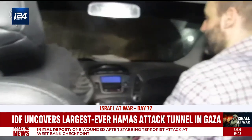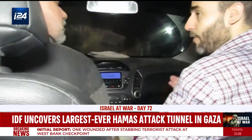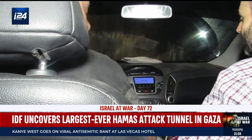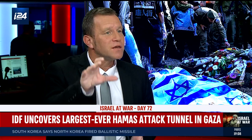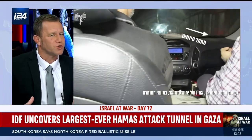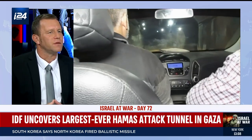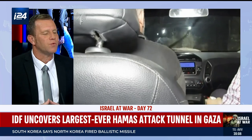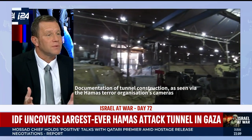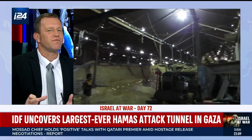So when so many people asked, how was it possible for so many vans to drive right up to the Israeli border without being detected? This is the answer in tunnels such as this one. It's a huge infrastructure project. People from the engineer corps that I've been speaking with said that a project of this kind takes at least three years to build, tens of millions of dollars.